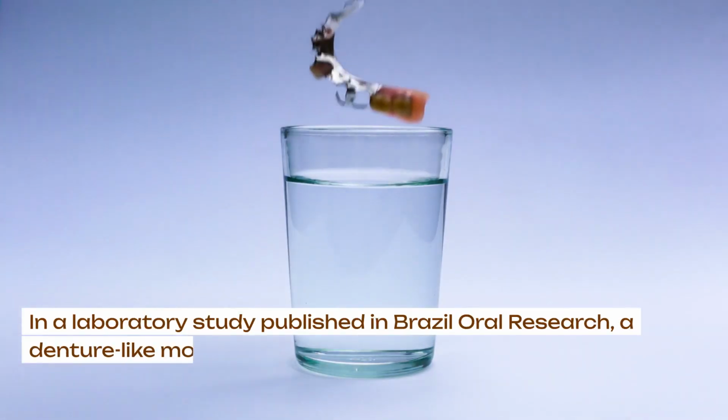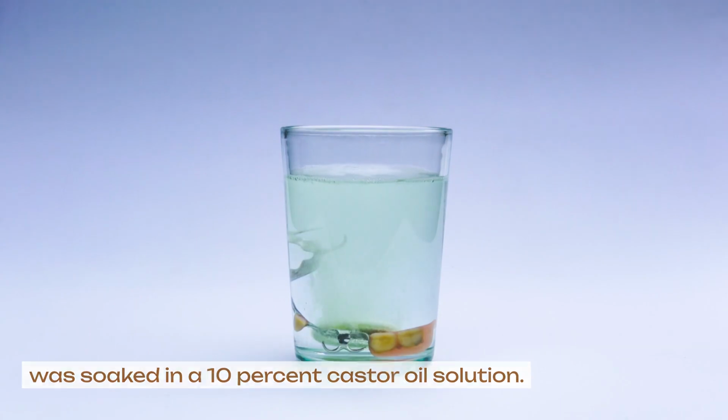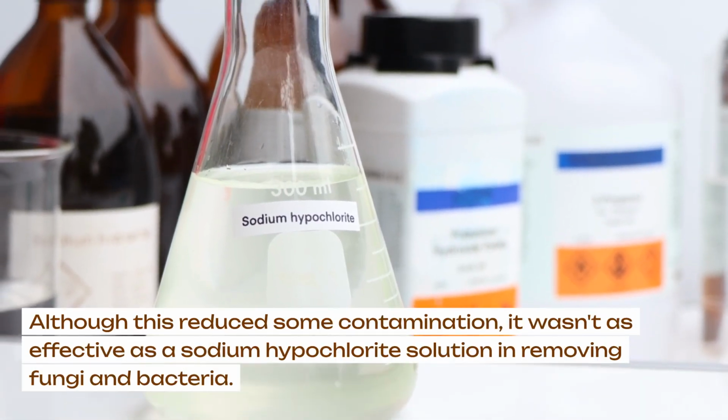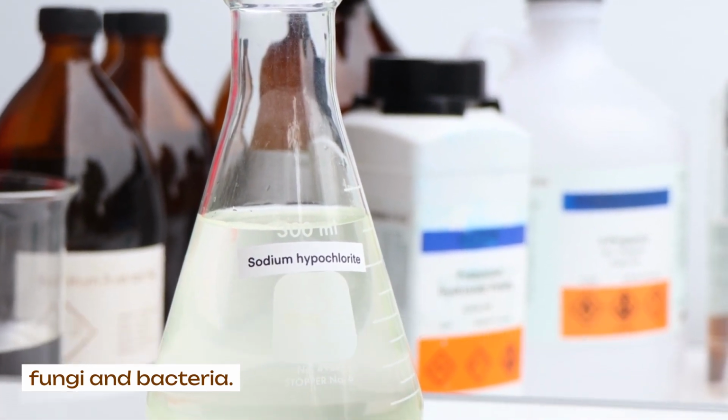In a laboratory study published in Brazil Oral Research, a denture-like mold contaminated with bacteria and fungi was soaked in a 10% castor oil solution. Although this reduced some contamination, it wasn't as effective as a sodium hypochlorite solution in removing fungi and bacteria.